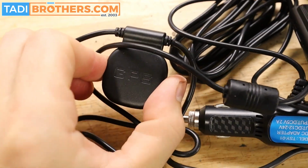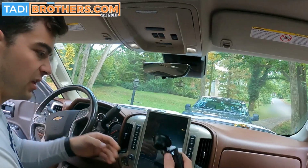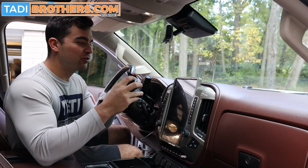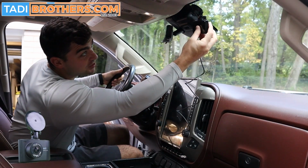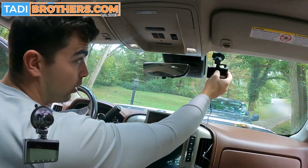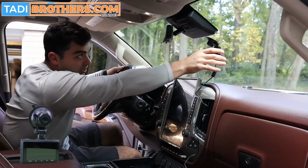But this also has GPS built in, and it has a super easy mount, connects to your phone. Now these things are really, really simple to install. This has a simple lock button on a suction cup. I just gotta figure out where I want it. Since the lens is on the right side, I'm probably gonna put it on the right side of this mirror.